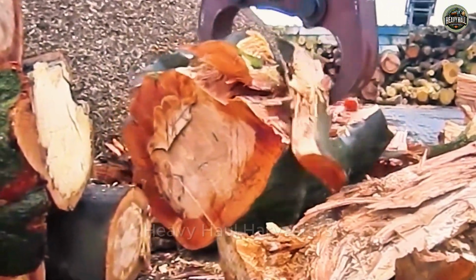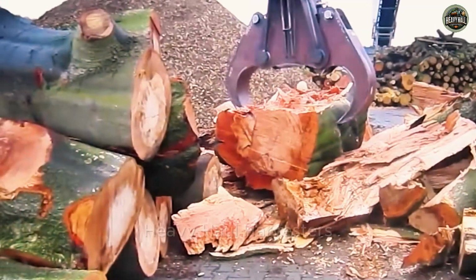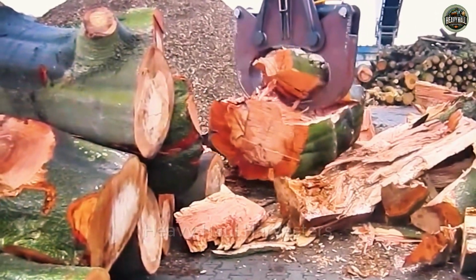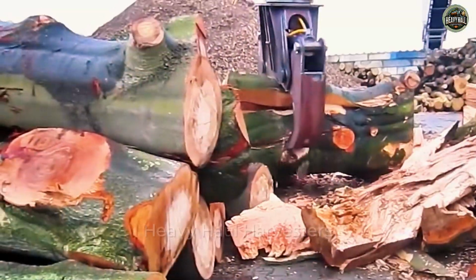Next, the machine continues to impact, causing the tree trunk to break into many large pieces. The logs are crushed smaller, the excess bark is removed, revealing the core inside. Finally, the broken pieces of wood are neatly arranged, preparing for the next processing step.